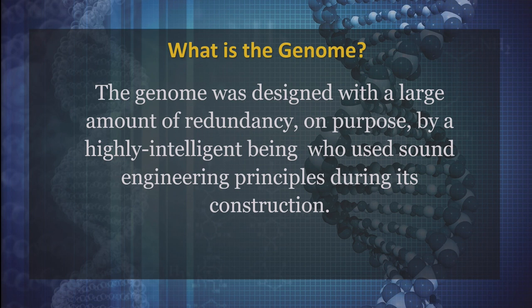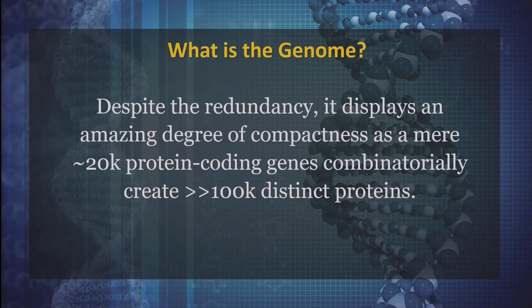When they launched the space shuttle, there were three primary computers on that thing. So if the first computer failed, they had a backup, and they had a backup to the backup. Anything that could be duplicated on the space shuttle was. What was not duplicated? The fuel tanks on the outside, the heat tiles underneath. Those are the failing points. But anytime they could duplicate something, they did, because that's what engineers do, and that's what we see in the genome. God used sound engineering principles during its construction. And yet, despite all that redundancy, it displays an incredible degree of compactness. Because only about 20,000 protein coding genes create probably about 300,000 different proteins.